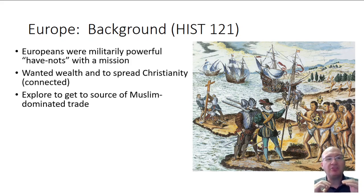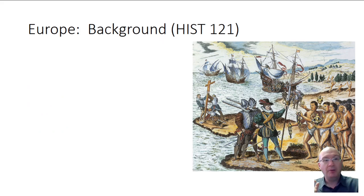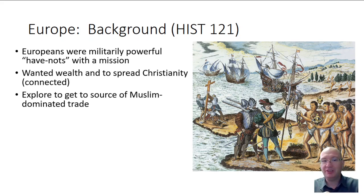So that's going to lead them to start exploring, right? They're going to start exploring to get to the source of Muslim-dominated trade. So, for example, why don't we just start going around Africa and then get up to India? That's something we could do. We could sail west and see what happens then, right? If you're in India and people are coming to you to get spices and if you're in China and people are coming to you to get silk, you're not going to worry about going out and exploring. But if you are a have-not with a mission, you're going to explore. And in particular, you want to get to the source of that Muslim-dominated trade.